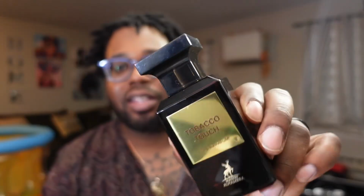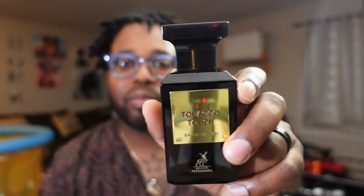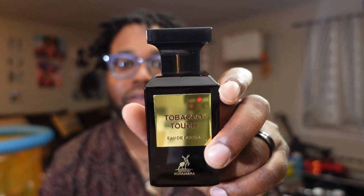All right, so sorry guys, fragrance number one I recommend that you add to the collection is Tobacco Touch. A take on Tom Ford's Tobacco Vanille from the House of Mason Alhambra. This one right here, such a nice, naturally smelling, sweet tobacco fragrance. Reminds me of, like I said, pipe tobacco. Somebody was smoking a pipe. That kind of vibe going on with it.